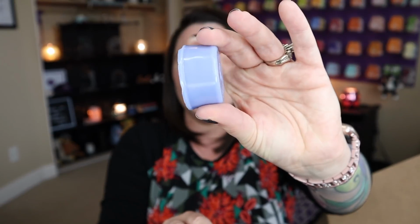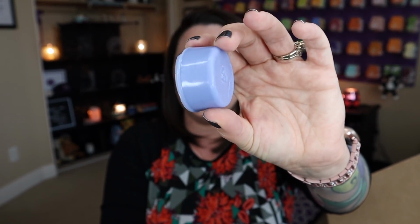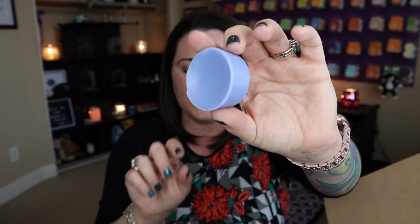And do you see the size of this sample? This is probably equivalent to 2 cubes from a bar. So this is giving you a real honest sample to try out of the wax. Oh, that's so good. I get some lemon from this. Oh, that's really nice.